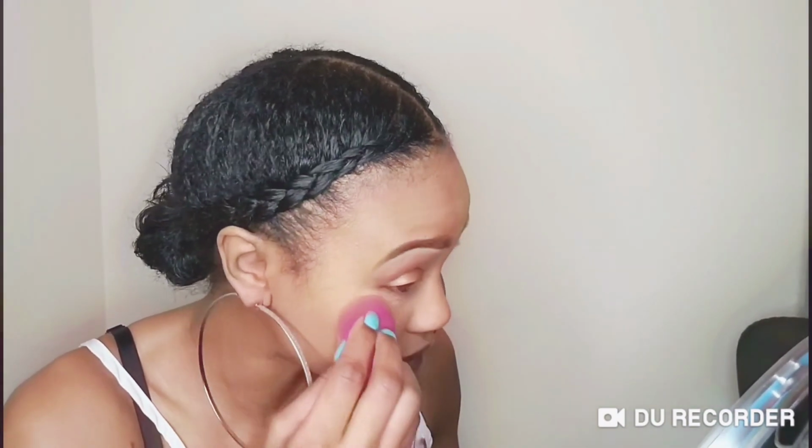But I am loving this concealer. It blends out so well. As I mentioned before, it has full coverage. So, I mean, look at that. Look how good that looks right there. It looks so good. So I'm just going to continue to blend it out. Make it look so good, so I can look flawless for you, hunty. Okay? Flawless for you.